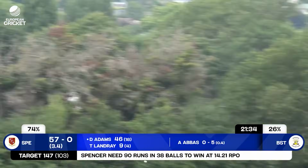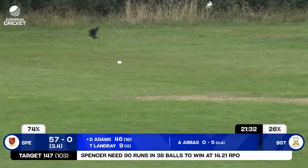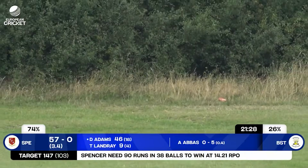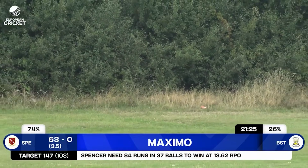He goes again, and he gets all of it. That one's going to be a flat 6. What a way to bring up your 50. 52 off just 19 deliveries. That one goes all the way into the bushes. I don't know where Yoz and his stump have gone.